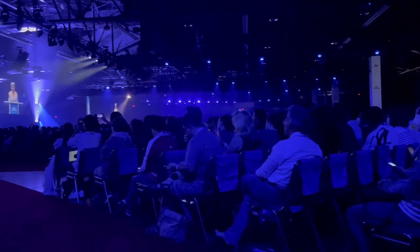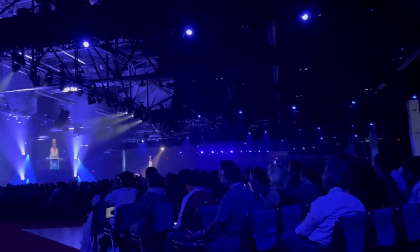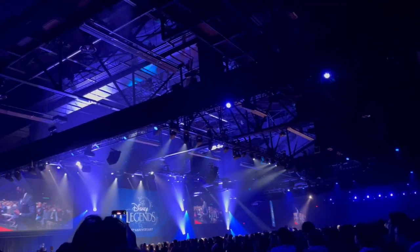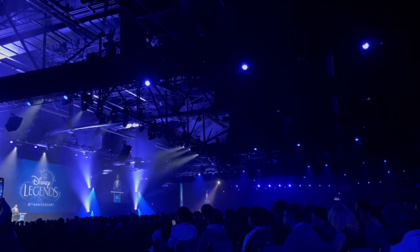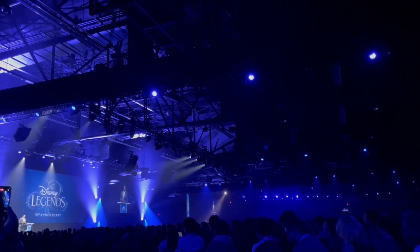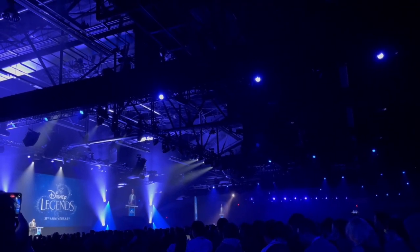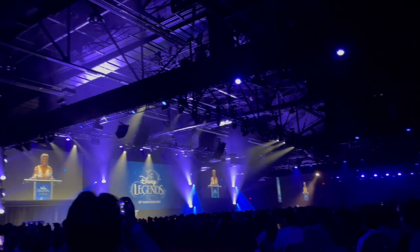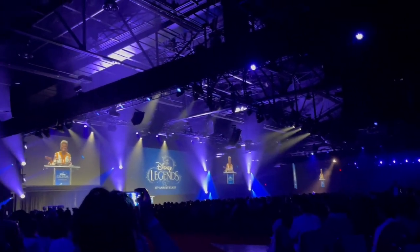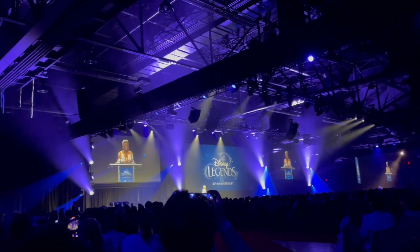Accepting the honor for Disney Legend Chadwick Boseman, his brother, Derek Boseman. I honored even his friends, and he made sure that his friends also had good careers. Live, on stage, the cast of Disney Animation's Academy Award-winning Encanto.